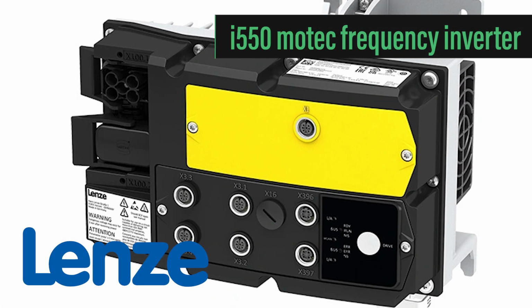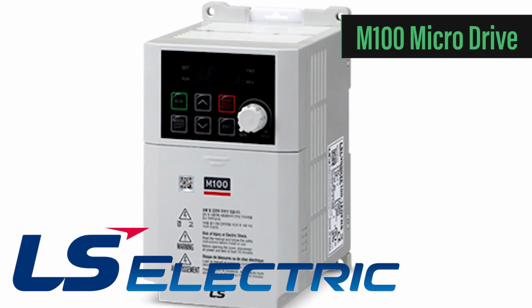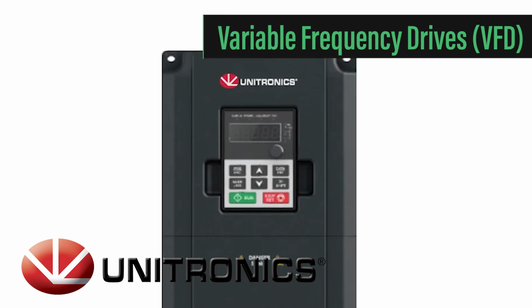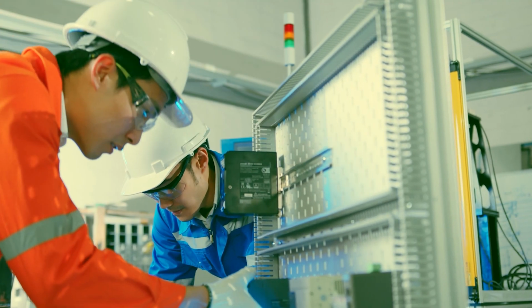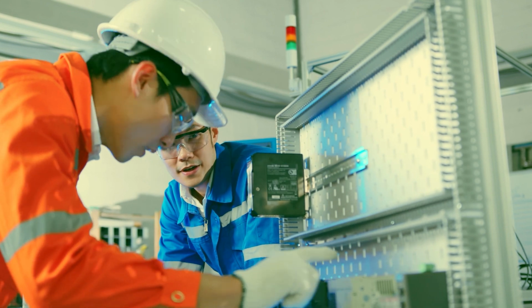Is it an AC drive? How about an inverter? Or do we call them VFDs? The answer is yes. Variable frequency drives go by many names, but they all do the same thing: turn and position a shaft of AC induction motors. This allows technicians to convert standard AC motors to variable speed applications by simply inserting a VFD into the process.